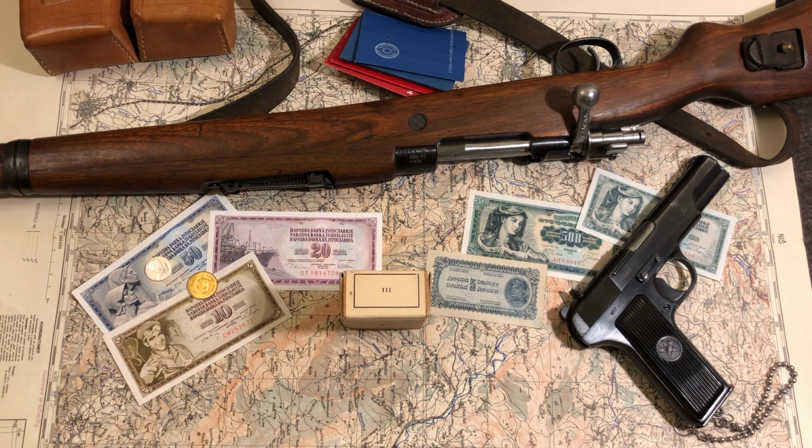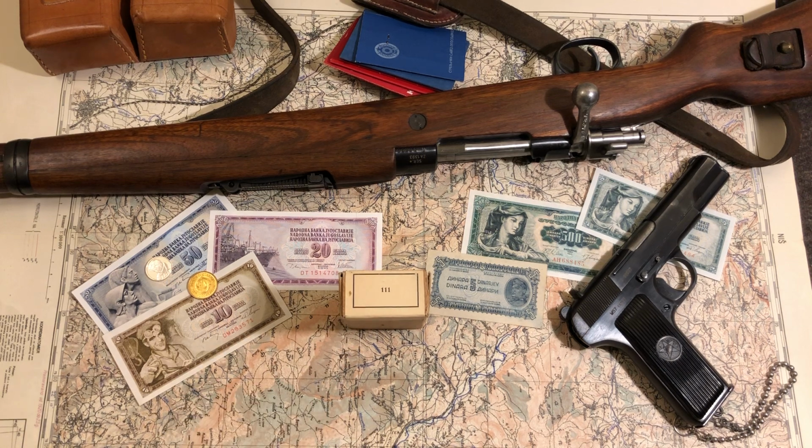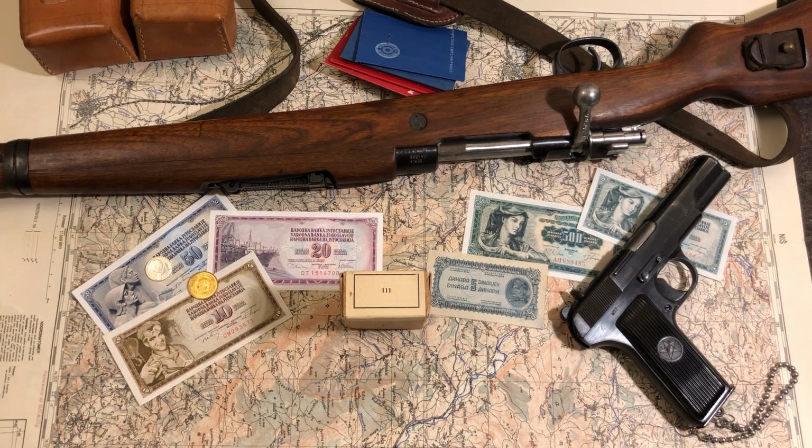And my school of thought was they just left them blank so that they could put on their own crest. And you will see a lot of these Zastava Mausers that have other countries' crests or military crests on them. But then I came across this stuff, and so, okay, maybe there is a little more to that than I originally thought.